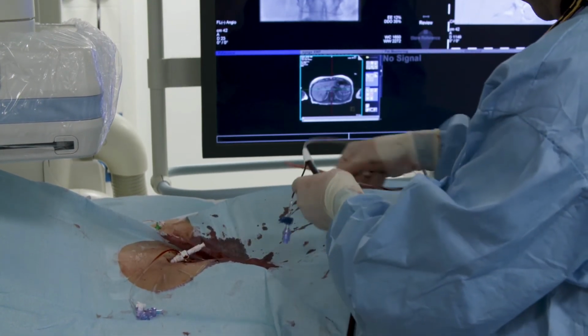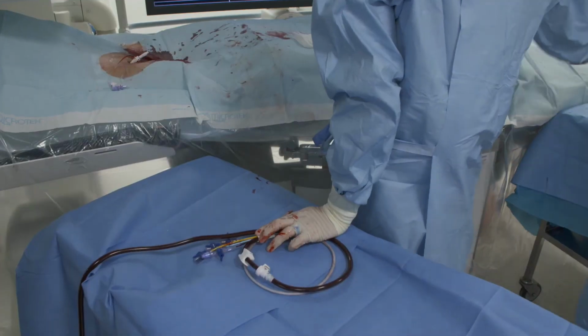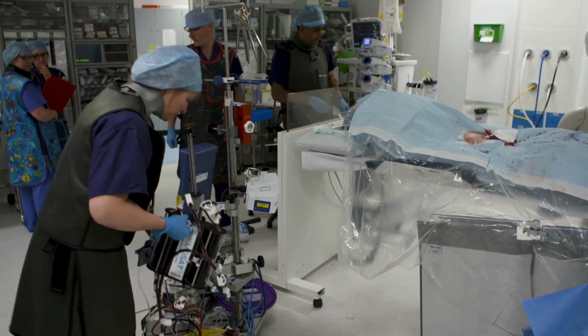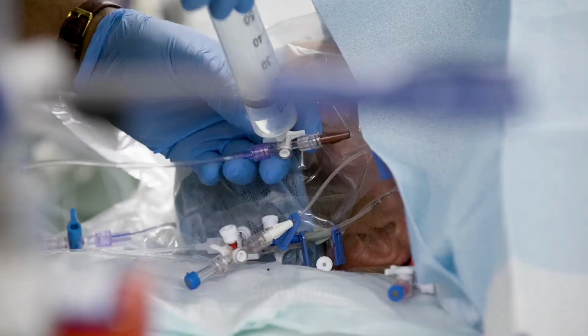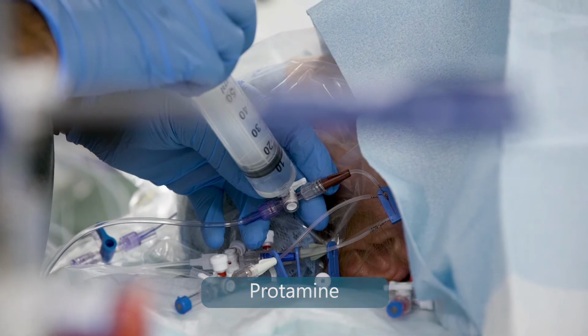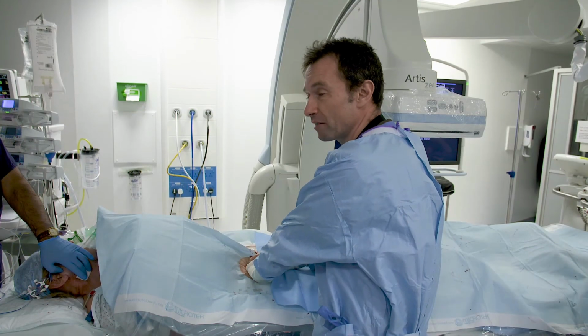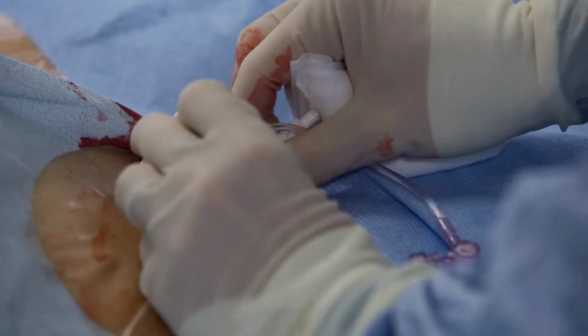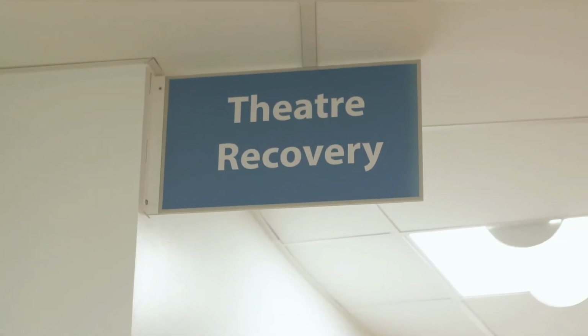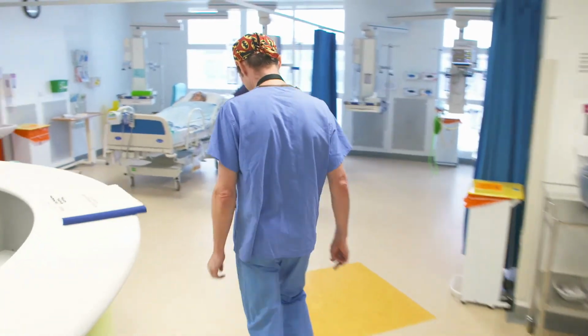And once you've got the catheters out, we can then think about giving protamine and reversing that anticoagulation, giving the protamine slowly. That means the whole circuit can be disposed of. And once that's done, we pull out the venous catheter and press, and we use an angioseal for the arterial catheter. And then a couple of hours later in recovery.